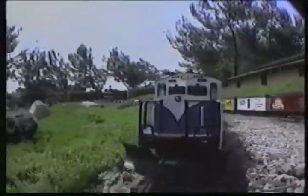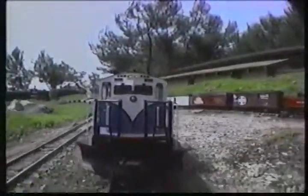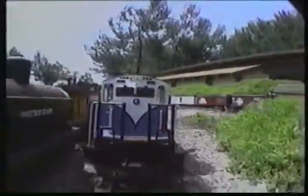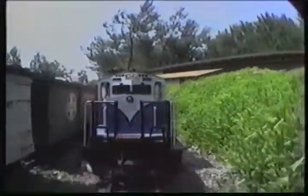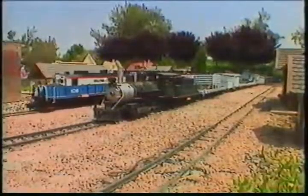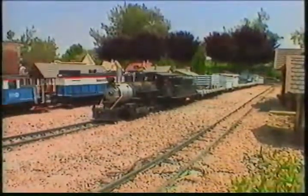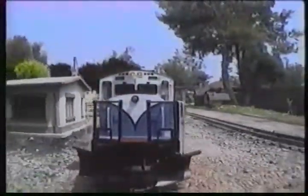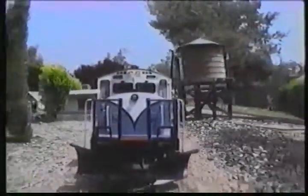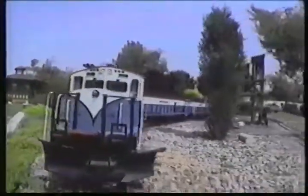Roger came to LGB after a love affair with HO. The only time I ever saw any LGB was at a train store, and I was in another gauge at that time, and I thought it was for children, LGB. But really, I did not realize how prototypical an LGB train could be. And when I saw it running, it just absolutely gave me shivers down my spine. Roger's wife, Faith, has been an equal partner in the railroad. Faith has done everything from planning and planting to track work.